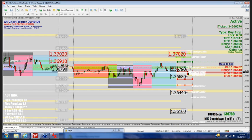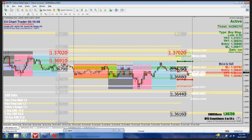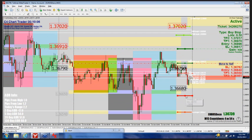While we're waiting for that to tick over and get our sell order entered, you notice I was moving around my price bars here. If you've got something that's kind of off the chart, for example, we've got our sell identified here, or take profit 1, but then take profit 2, we can't see it. It's off the chart.